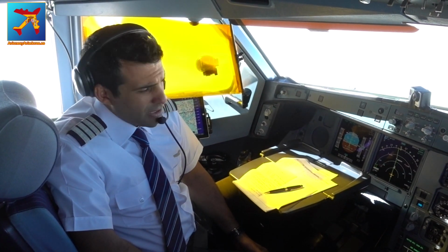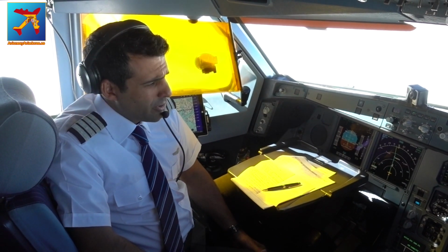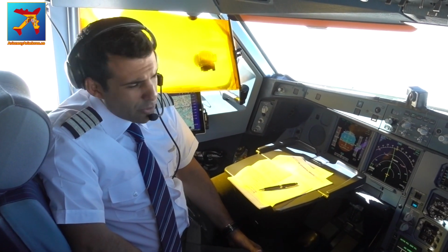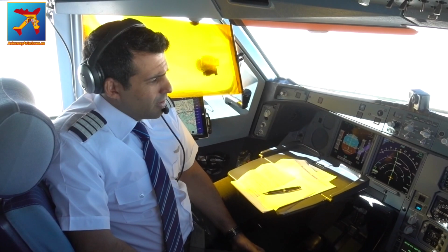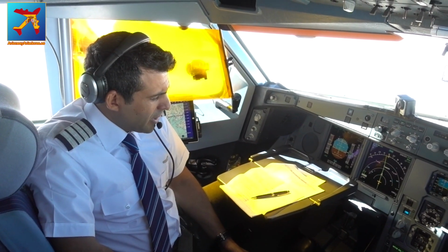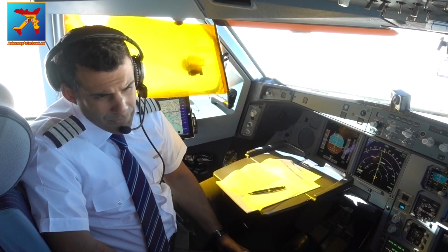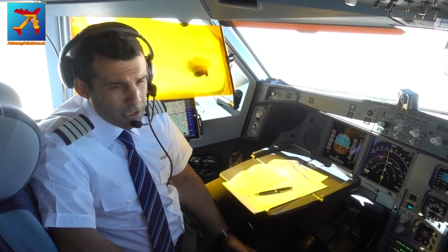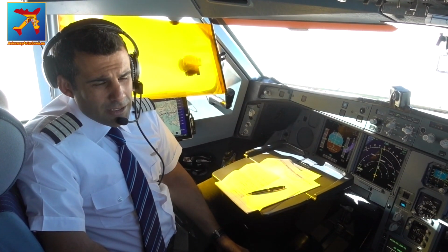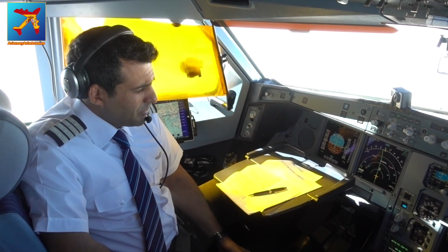And we'll continue at that level until we burn off a little bit of fuel to get a little bit lighter, to continue up to 40,000 feet. The flight itself, we have around 6 hours and 30 minutes to go, and we expect an on-time landing in La Romana. We'll land at 2:30 local time.